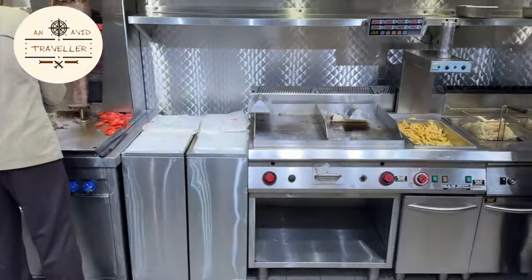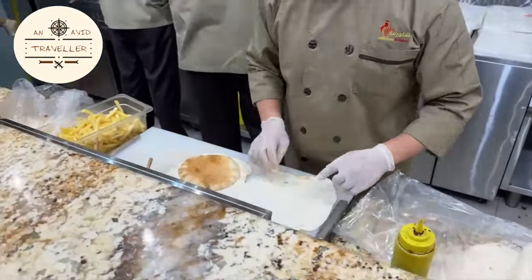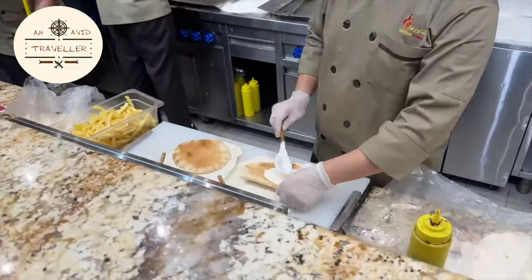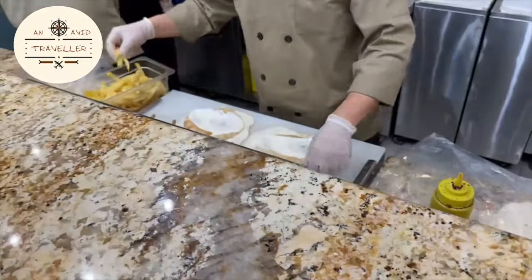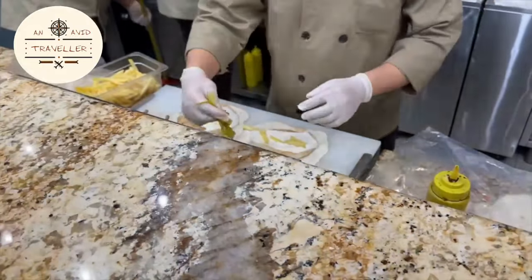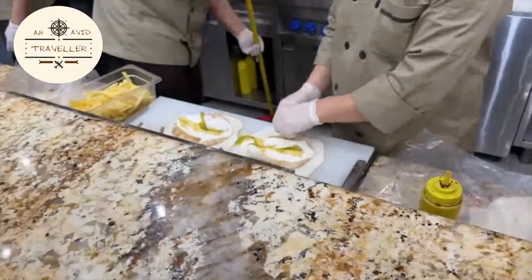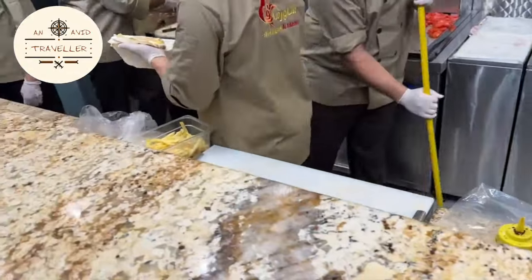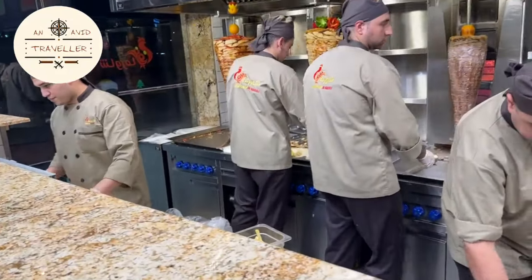Look at this, guys. You've got the fry station, making the sandwiches. The bread, spread it with the tahini. Some pickles, and then off to the meat. Get the meat, so this will be a chicken one. Amazing, looks fantastic.